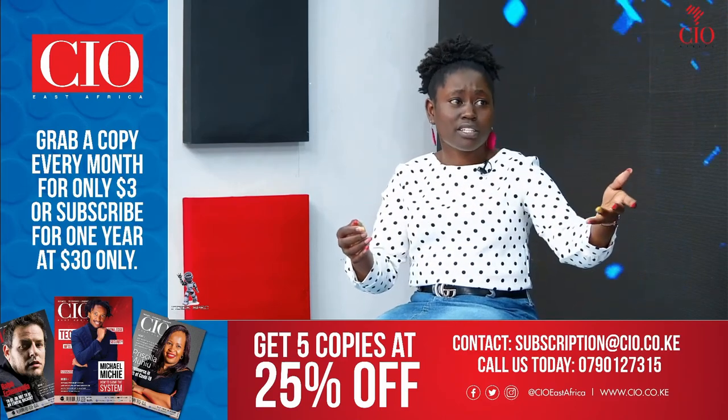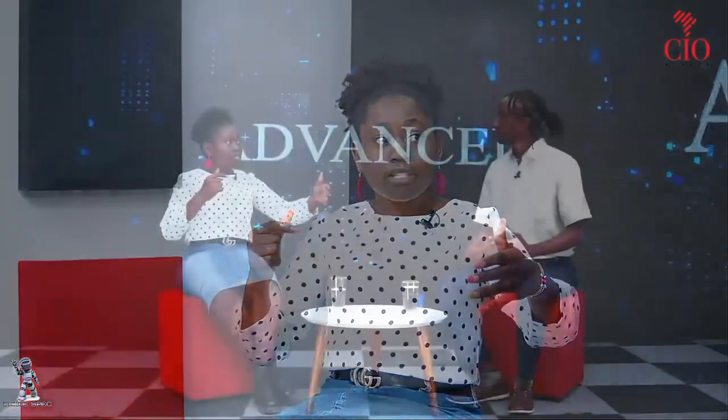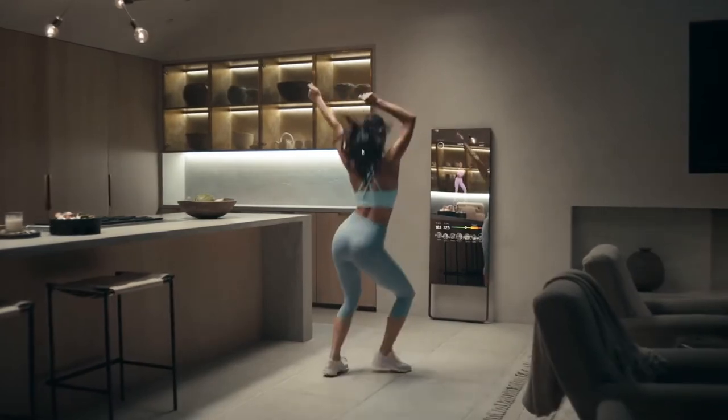The benefit of that is, when you're working out, because it's a mirror, you see your reflection. But the trainers do not overdo it, so you can have a certain segment of the mirror with a trainer, and if it's a live session, it speaks to you, so you do the exercises with breaks and everything, which is really cool.